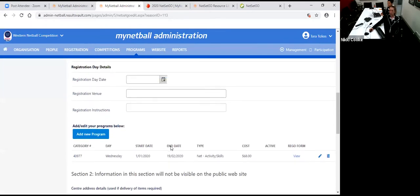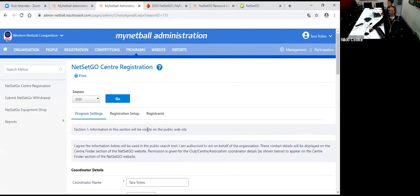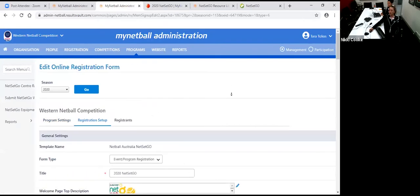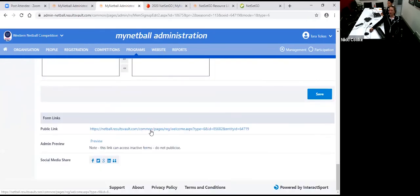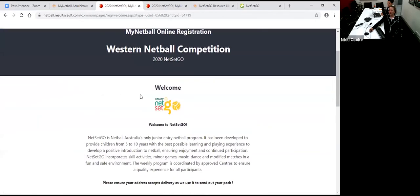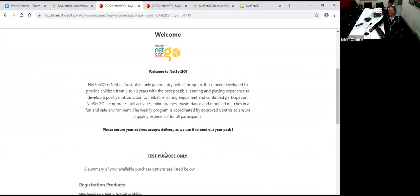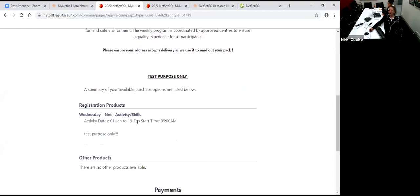And the second option is if I'm scrolling up, you go into registration setup, scroll to the very, very, very bottom, and then you've got that public link here. So if I press on that public link, the same thing, Western Netball competition, welcome to NetSetGO, test purpose only, but you can see here my product, so it's my net program.